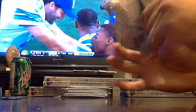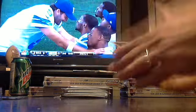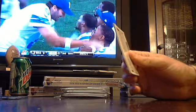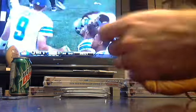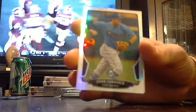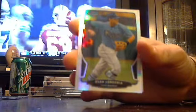Four base. Four more base. Got a refractor, Tampa Bay Rays, Evan Longoria.